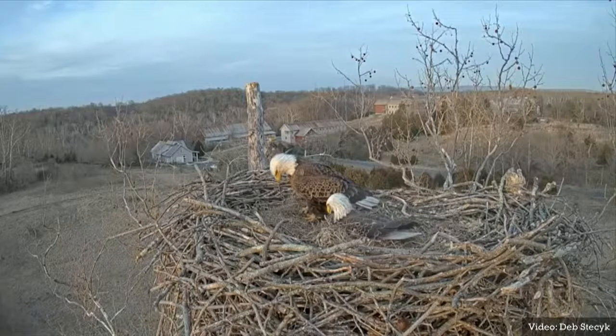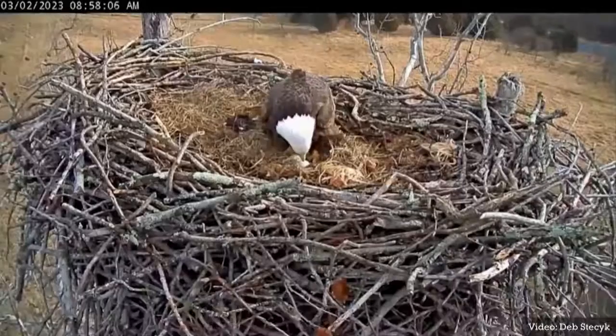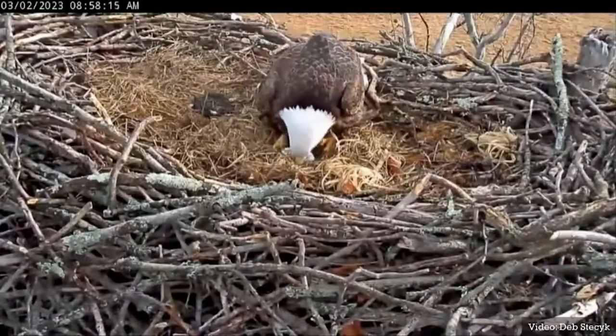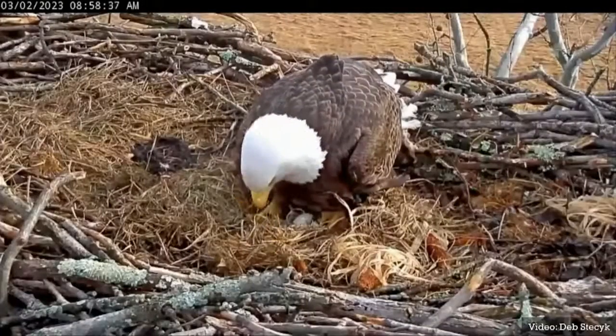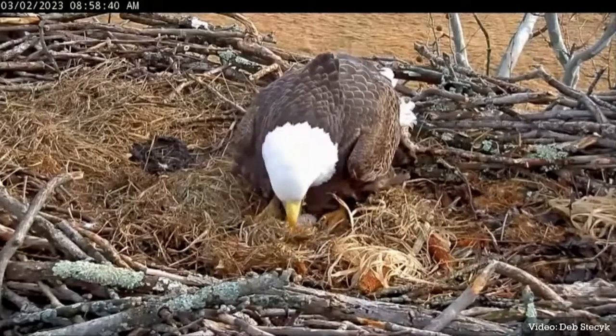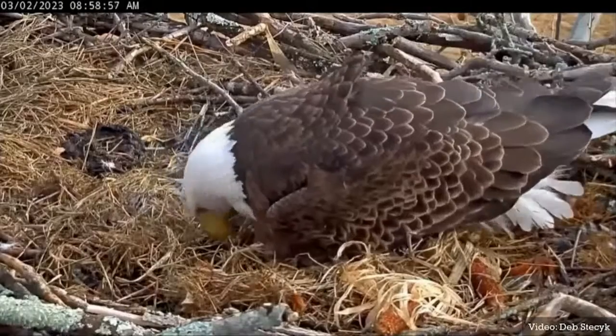But I believe, oh, here we are. Yep. You can see her rolling the eggs. And they do this about every hour. Again, a video from Deb. We zoomed in on the nest here so you can see, and we'll do that next week, hopefully when they hatch. But you can see how she uses her beak.